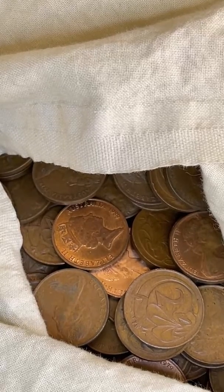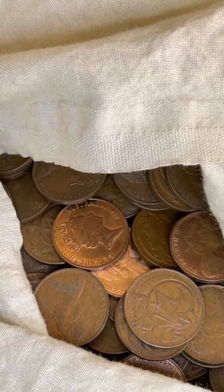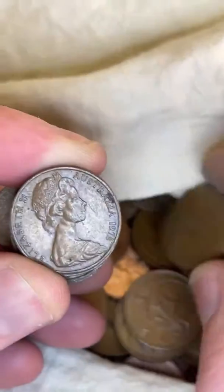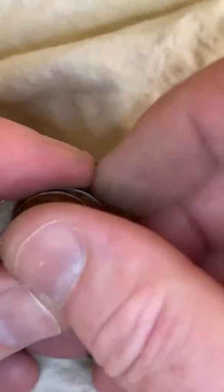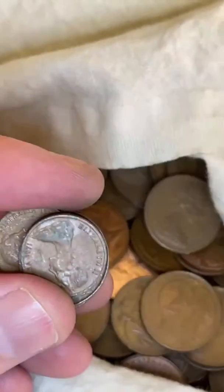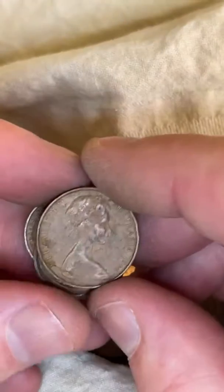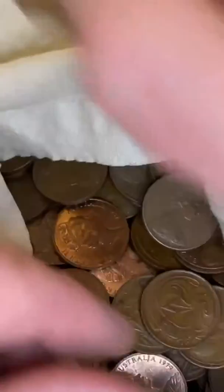So 1985 is a good year for low mintage coins in Australia anyway. 50 cent coin, 10 cent coin. I even think there's another one too, there's a 20 cent coin as well. So yeah, it's definitely a date that you look for in Oz. These are all 1 cent coins there.